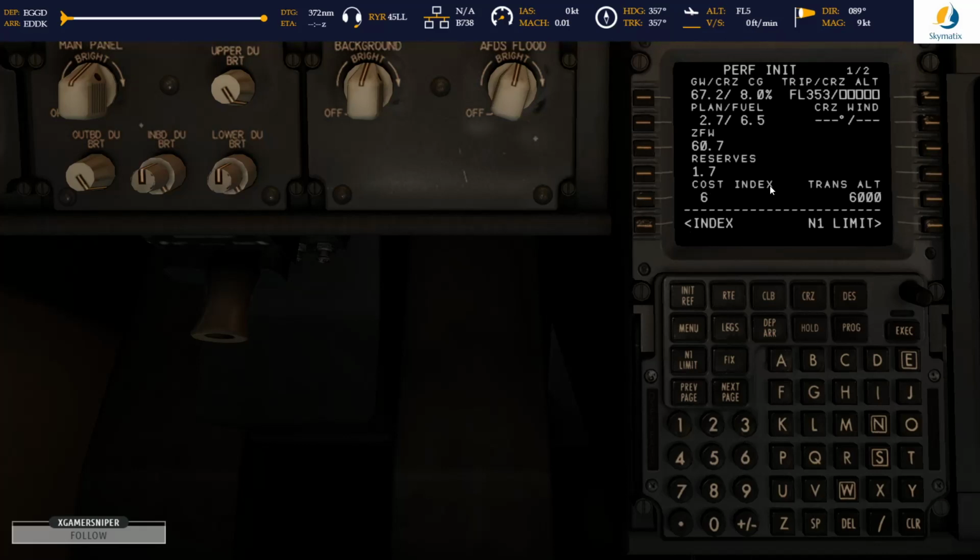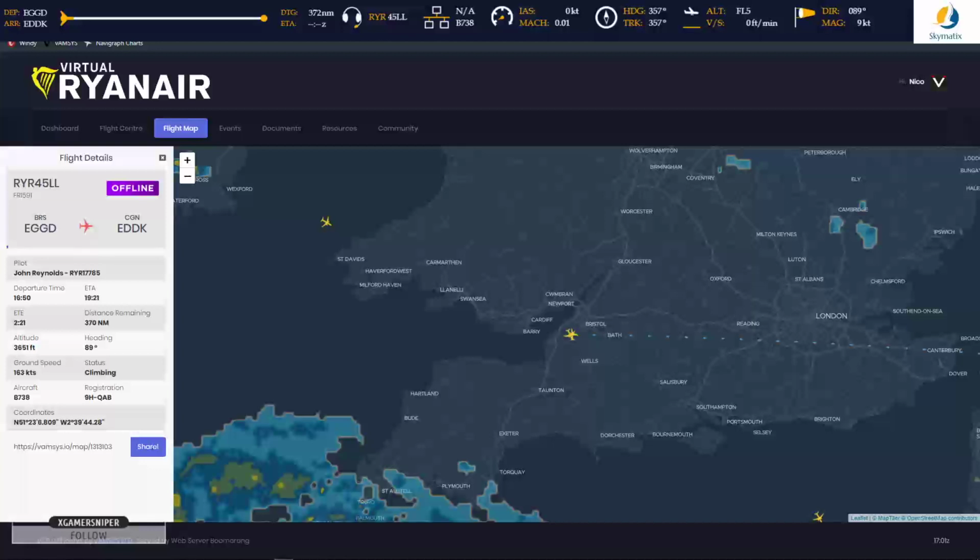Uncle John, are you taxiing and taking off already? John is airborne. Okay. 55 at 16. Oh yes, I want to show you something. Flight map. Alright, it's going to take a few seconds, so then you'll see it.